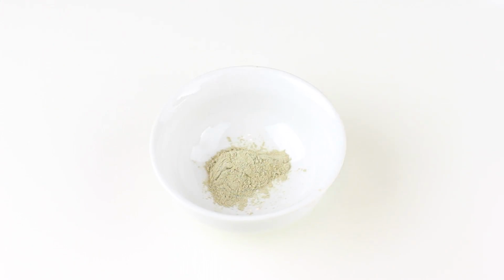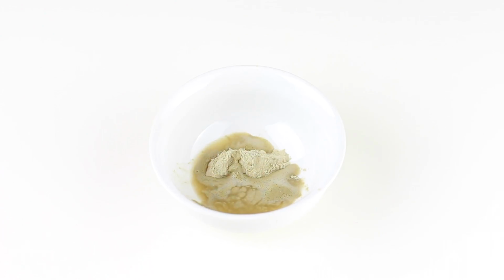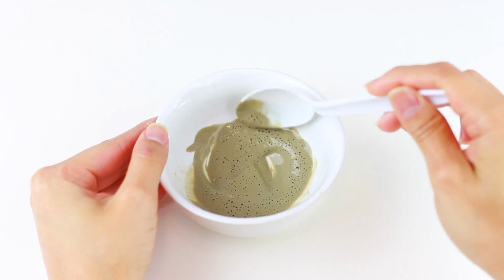So what I like to do is mix it with a little bit of apple cider vinegar. You can also mix it with water, but I just really like apple cider vinegar because it also has its own skin benefits, so it's like a 2-in-1 for me. So once you add the apple cider vinegar, you'll notice it starts fizzing and bubbling, and I really like that because I feel like it's actually going to do something to my skin.